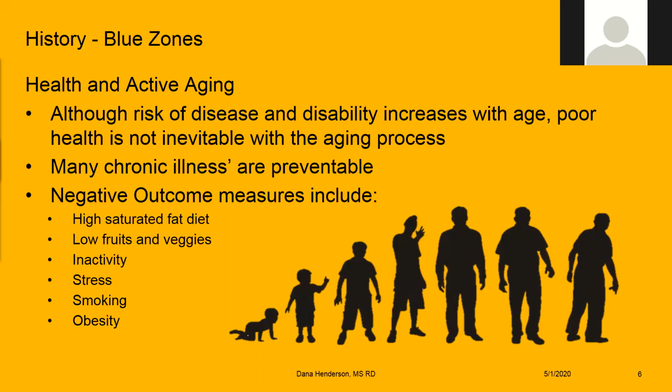So with the blue zones, what they identified is that people could live a long and healthy life, and that aging did not necessarily have to coexist with chronic illness. And what they also found in the blue zones is that individuals who had diets high in saturated fat, low in fruits and vegetables, who had very sedentary or inactive lives, high stress, smoking, and obesity, those individuals aged but with disability and chronic illness.